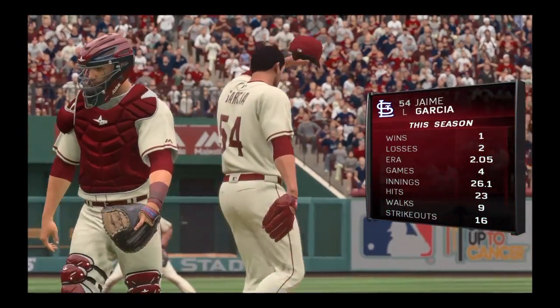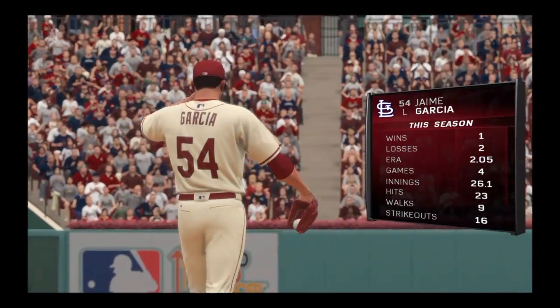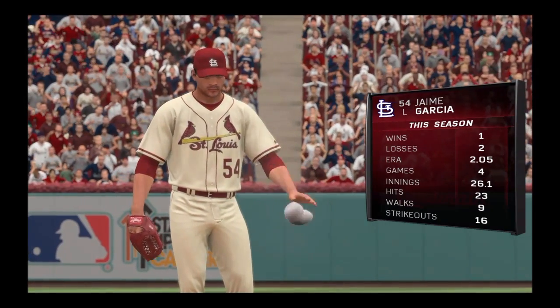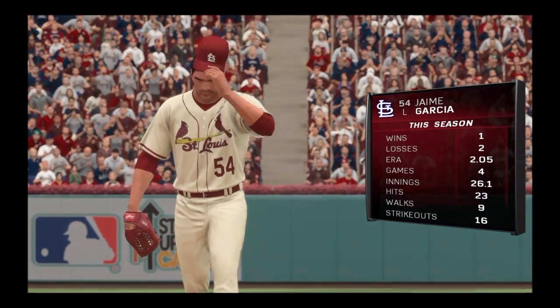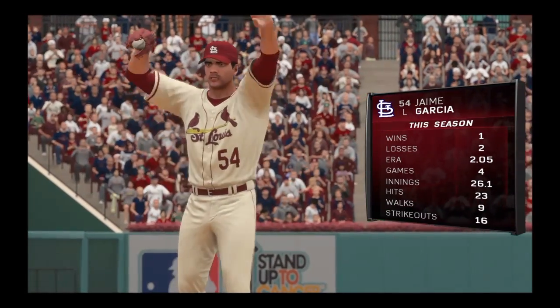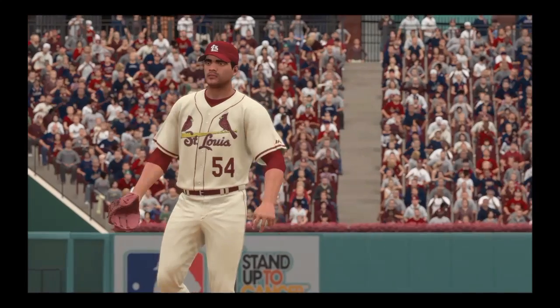Jaime Garcia, the Mexican-born lefty, is the man on the mound in this one. What do you have for us on him, EK? Well, guys, not a big strikeout pitcher here on the mound, so expect to see a lot of balls put in play, defense being very involved. Should be fun to watch.